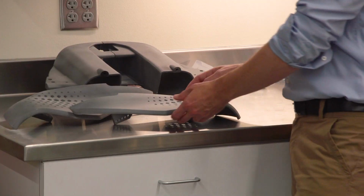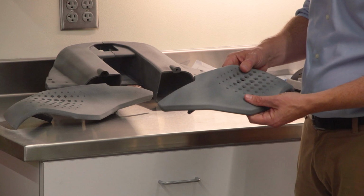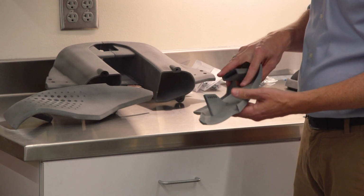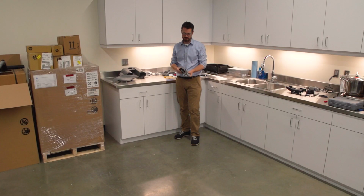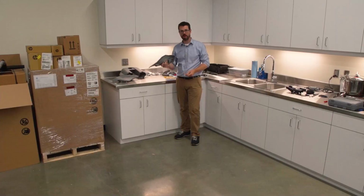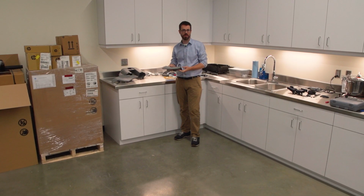And over here we have some finished parts after they've come back from bead blasting. These are durable plastic parts that we're using for the Mono project. This is a tank cover. This is a usable part. We could run this on a motorcycle on the track.